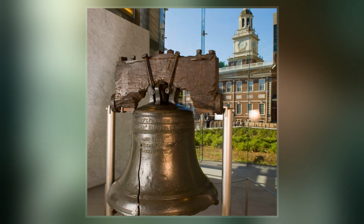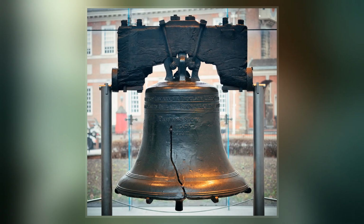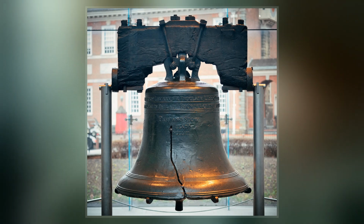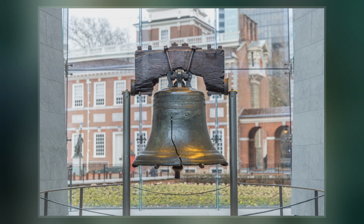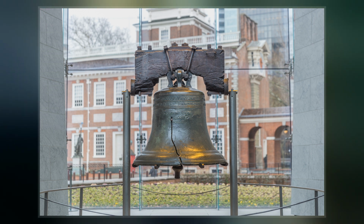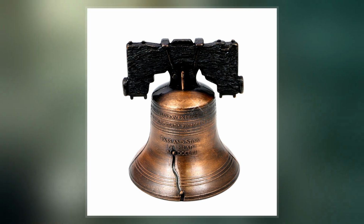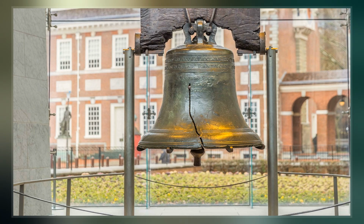The bell was commissioned in 1752 by the Pennsylvania Provincial Assembly from the London firm of Lester and Pack and was cast with the lettering, "Proclaim liberty throughout all the land unto all the inhabitants thereof," a biblical reference from the Book of Leviticus. The bell first cracked when rung after its arrival in Philadelphia and was twice recast by local workmen John Pass and John Stow, whose last names appear on the bell.